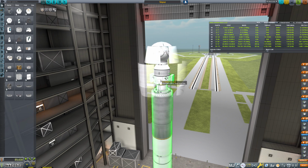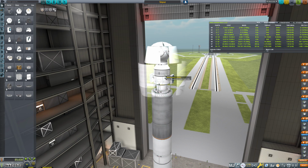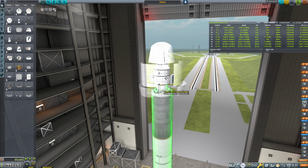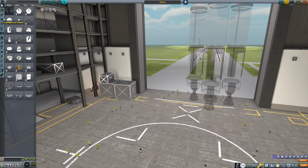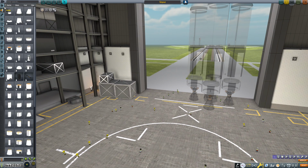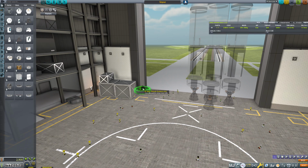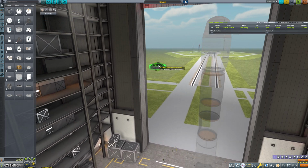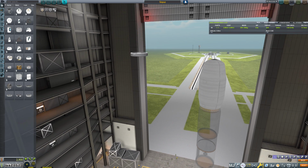In fact, I'm thinking here about how we want this to be structured. I think I'm going to completely rebuild it from here. So we're going to get rid of that. I'm going to have, first things first, a remote guidance unit here. We might have this be like a medium-sized remote guidance unit. I think that's about right. Yeah, that's about right there. So medium-sized remote guidance unit.